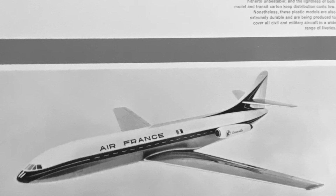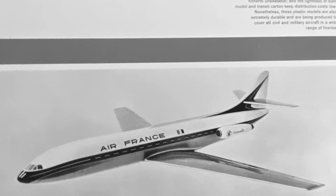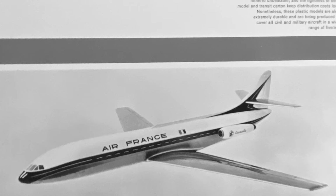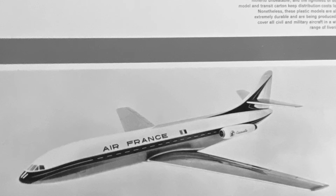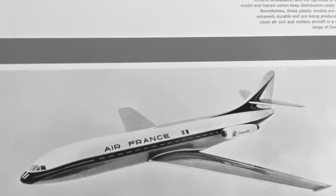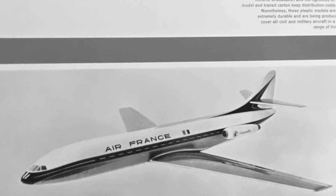Now, we all know that these models were made in quantity in France, and it is most probable that, again, the company in the UK that produced the catalog was actually a reseller of the models from France. We know as collectors that this model was actually produced by the French company Maquette d'études et d'exposition, also known as MENE. These models are very collectible. They're hard to find in great condition, but it's nice to see this photo from the early 1960s.